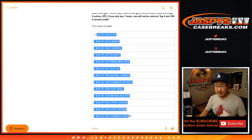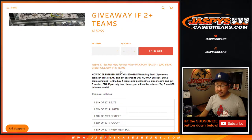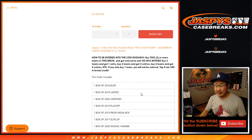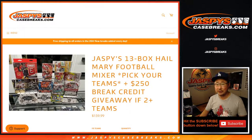There's the mixer right there. A lot of good stuff in here, ladies and gentlemen. No vet common ship in this. I don't think it says that, but I think you would know by now that no veteran common ship.